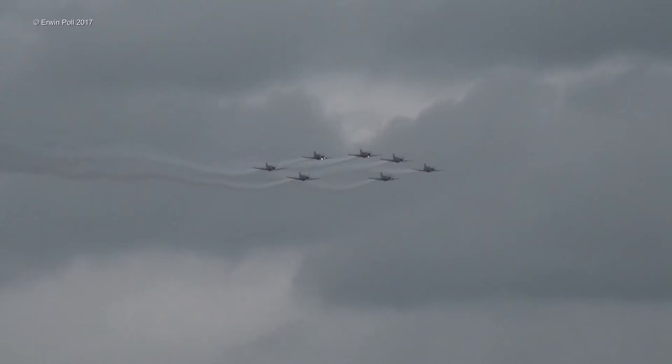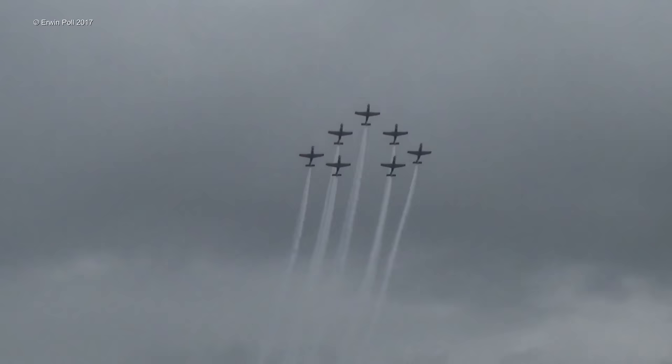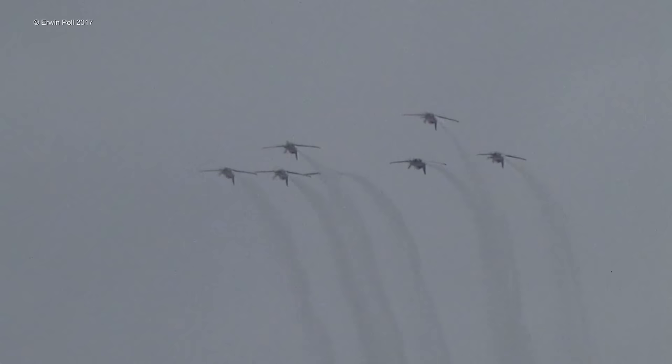plane. It consumes only about 100 liters jet fuel. Diamond formation consisting of 7 Orliks is making the loop. The maximum height of the figure is 2,000 feet.